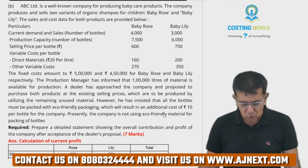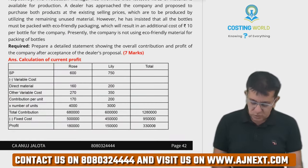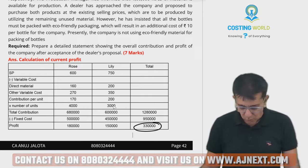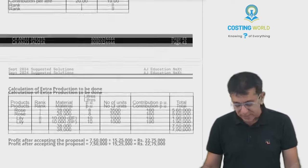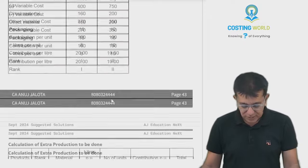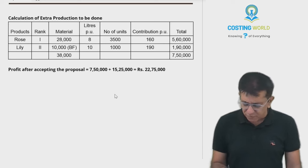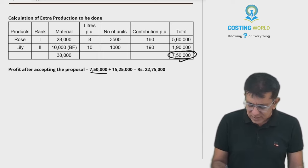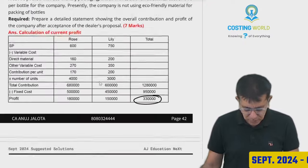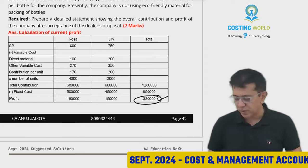This was on limiting factors. Okay. Over here, this was the current profit that was there. Then in case you will be accepting that offer, profit in this case will be changing, that new profit increases by 750,000 and 750 plus 330 becomes your new total profit, for those people who have worked it out.